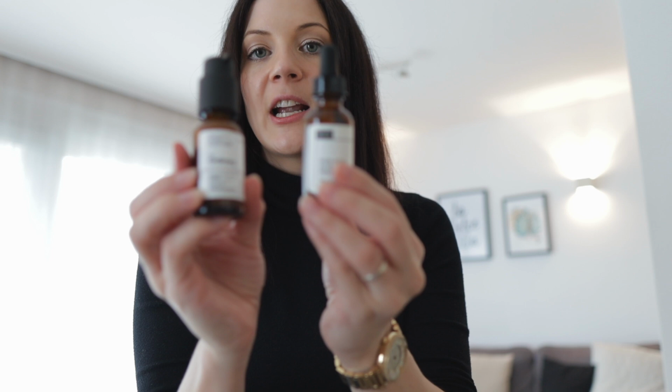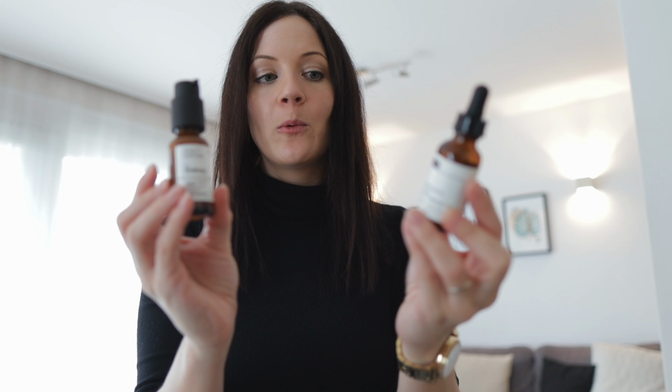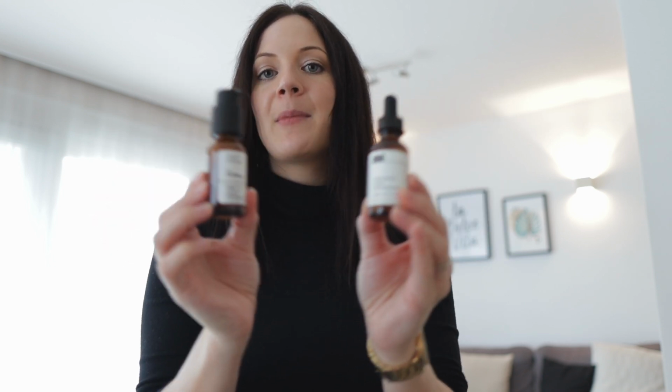Also, I've been using both of these serums at night. This one I've been using 2 to 3 times a week, and this one I've been using 4 to 5 times a week. So I didn't use them at the same time, I was just switching between them, and that's something that I'm gonna continue to do. So these are my little empties.